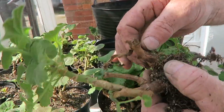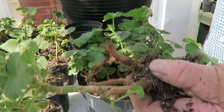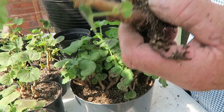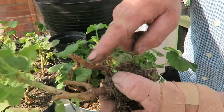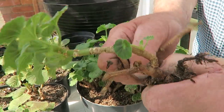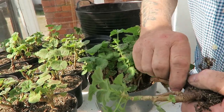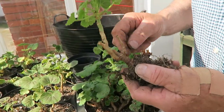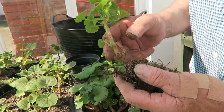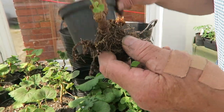Now these, we need to cut off. I haven't got secateurs. And that won't cut it. These here, we'll just break those off, look. They're dried out. There you go. Leave this one. If we had my secateurs, I'd probably cut that off, but it's not important. And then into a 1 litre pot.